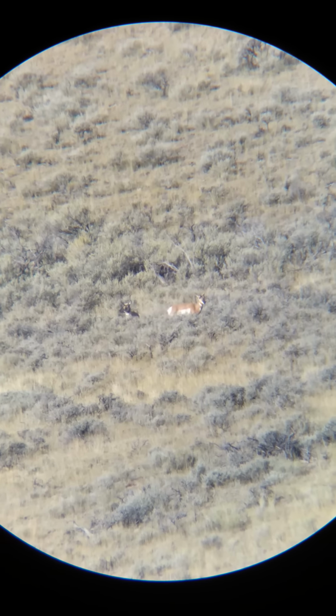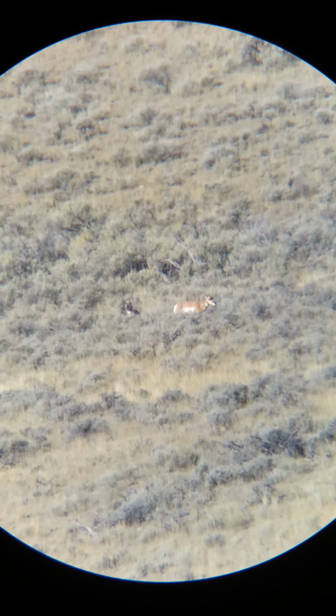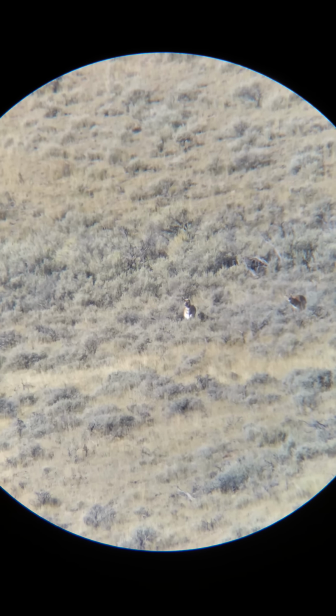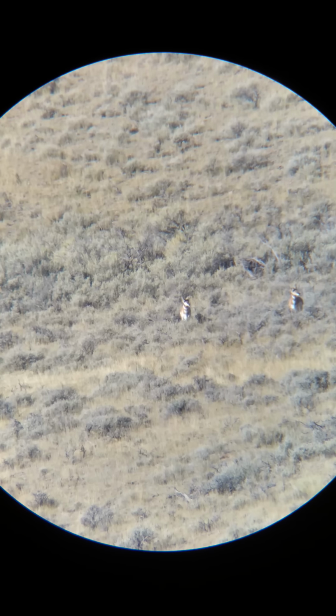Dialing the turrets. What you got for come up? 4.7. Awesome. About to lay the smack down with his new HCA Tikka 280 Ackley 140 Bergers. It's about to be go time. Know when you're going to be ready to roll. He's dead center of the camera.